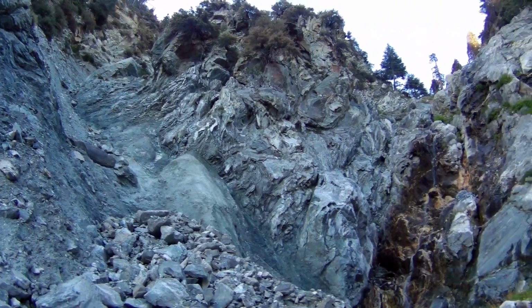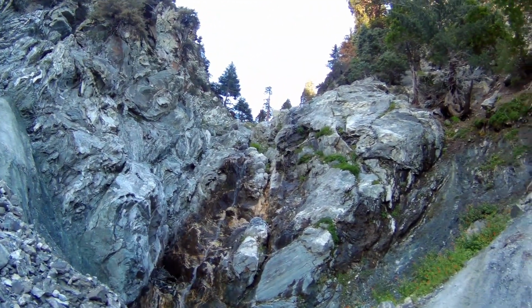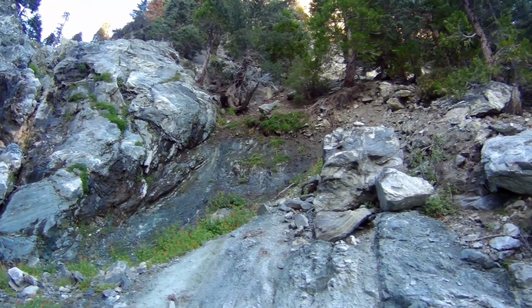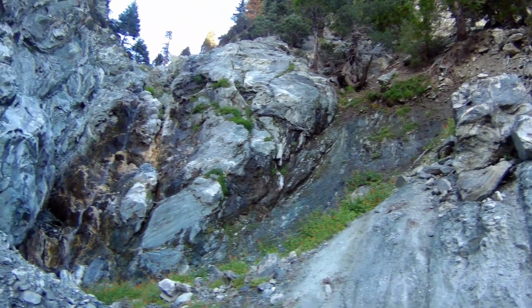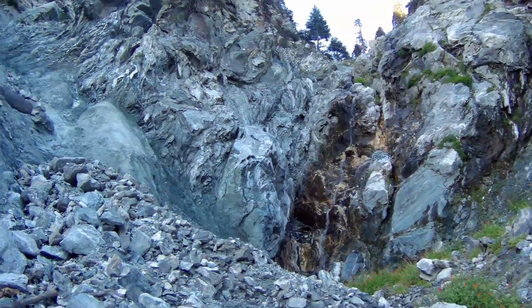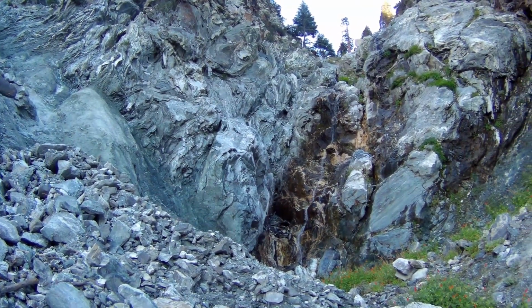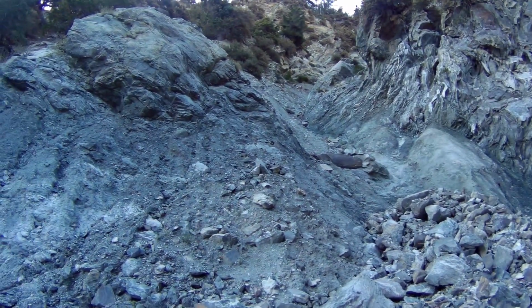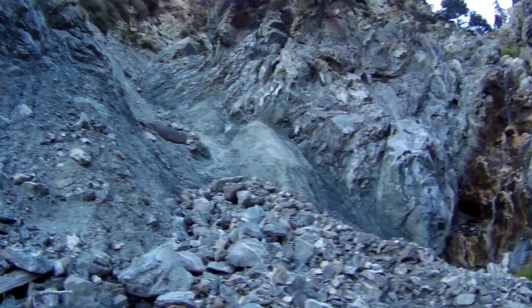Looks like I got a little bit of a route finding decision. Figure out how to get past this waterfall. See if I can find a worn path anywhere. It looks like I could scramble up in the gully there to the left of the falls. Don't think I want to go that way. I'll figure it out.